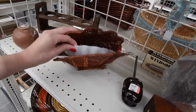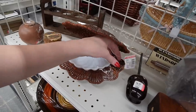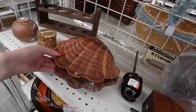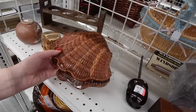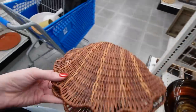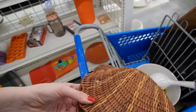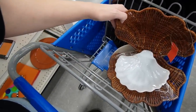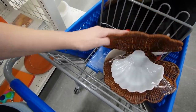It's made in China. How much is it? $1.99. Is that cool? It's a neat decorative piece. I remember when we lived in Kansas City, my mom had a nautical themed bathroom for me, my brother and sister. Could be something you could put in a nautical themed bathroom.